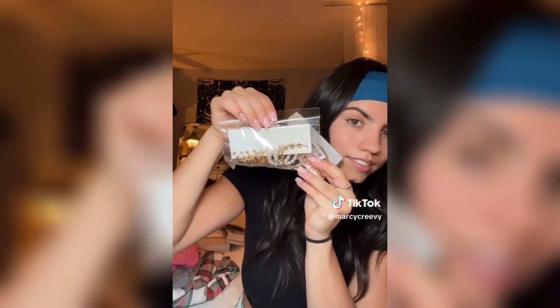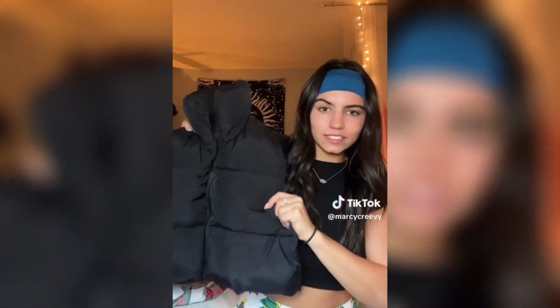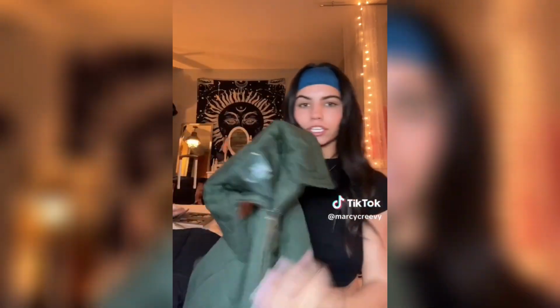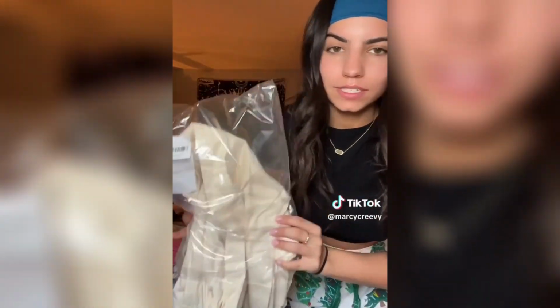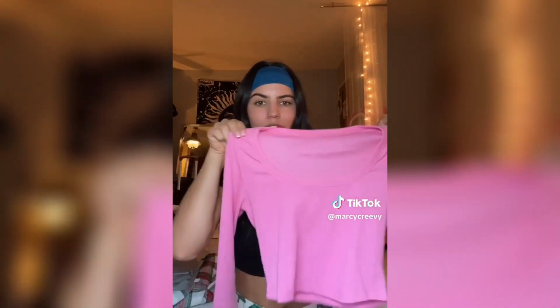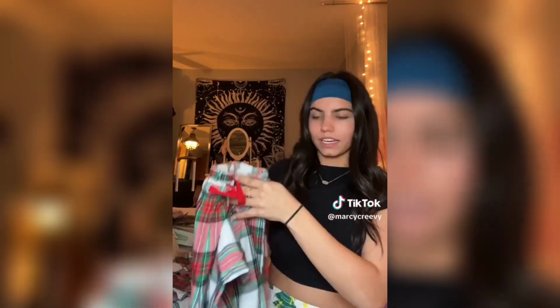And now I'll do more of the jewelry and clothing stuff that I got. My sister got us these matching bracelets. And we all got these gold bracelets, and I got these gold earrings. The black cropped vest. And this green jacket. This is from Target. Super cute. These are white cargo pants off Amazon. I'll show them. They look like this, and then they cinch at the bottom. This pink cropped long sleeve, gray bodysuit off Amazon. Super soft too. I got this pajama set.